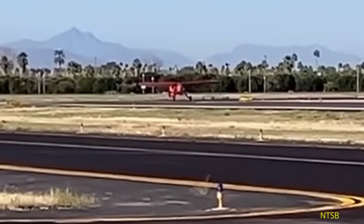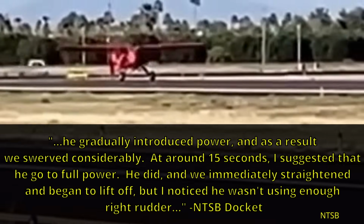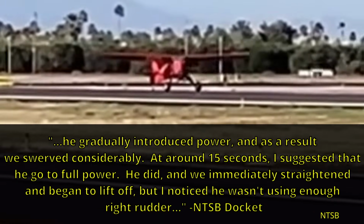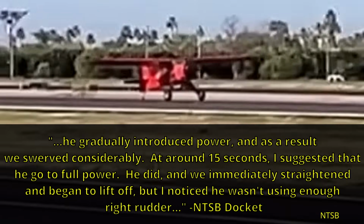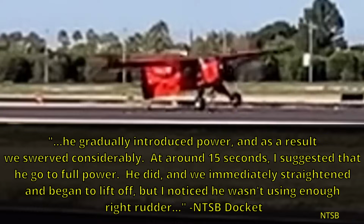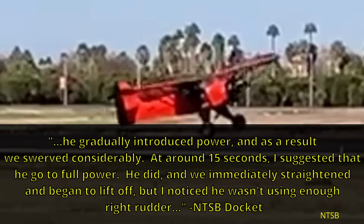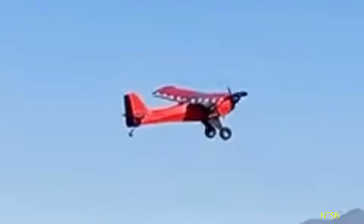Just 15 seconds into the takeoff, the 75-hour customer was directing the 13,000-hour pilot on how to apply the throttle. The pilot was slowly applying power. During the takeoff roll, there was a small swerve and bank. The customer directed the pilot to apply full power abruptly for directional control. This may have loaded some faulty responses into the pilot's muscle memory.